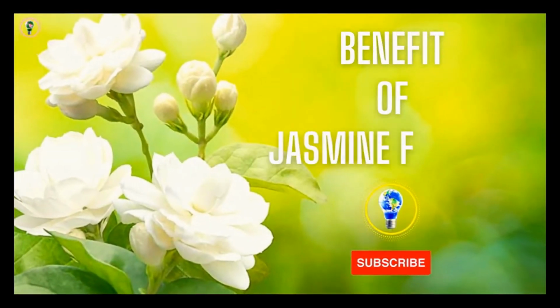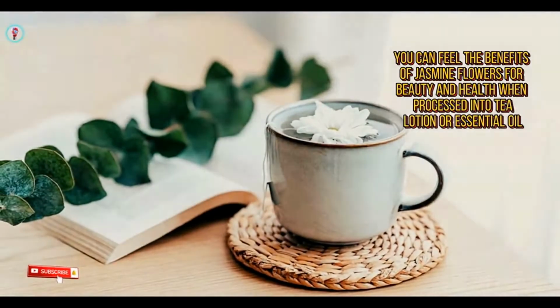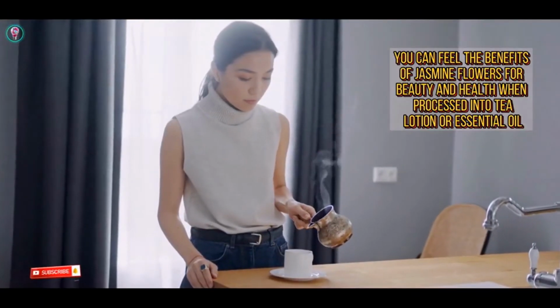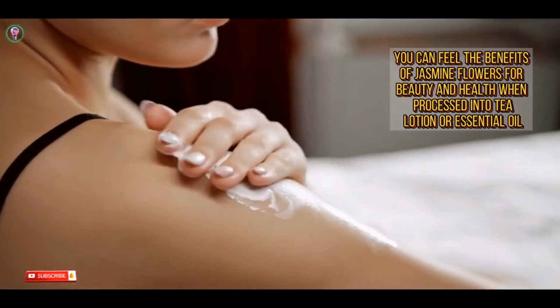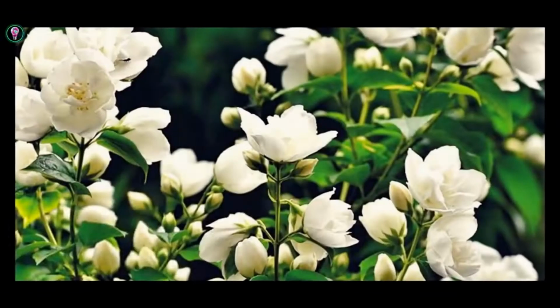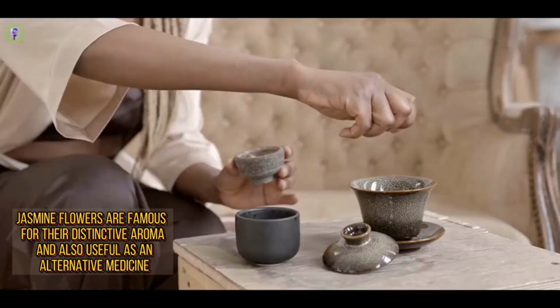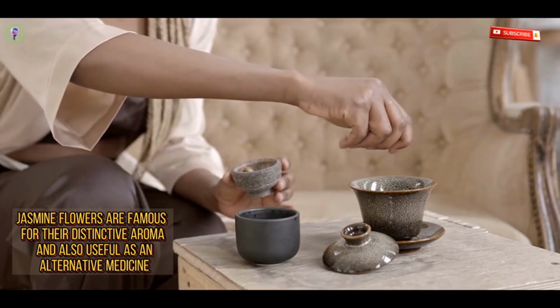Benefits of jasmine flowers. You can feel the benefits of jasmine flowers for beauty and health when processed into tea, lotion, or essential oil. Jasmine flowers are famous for their distinctive aroma and also useful as an alternative medicine.